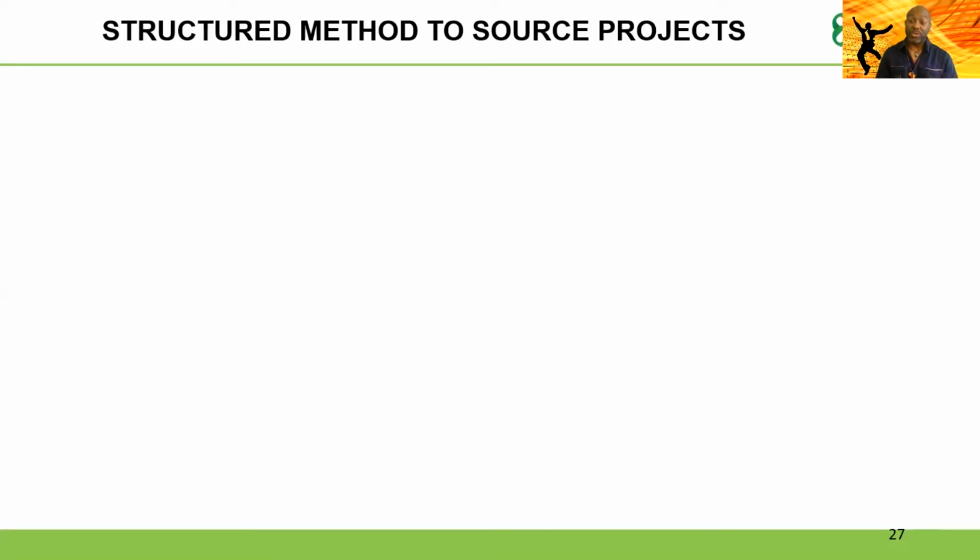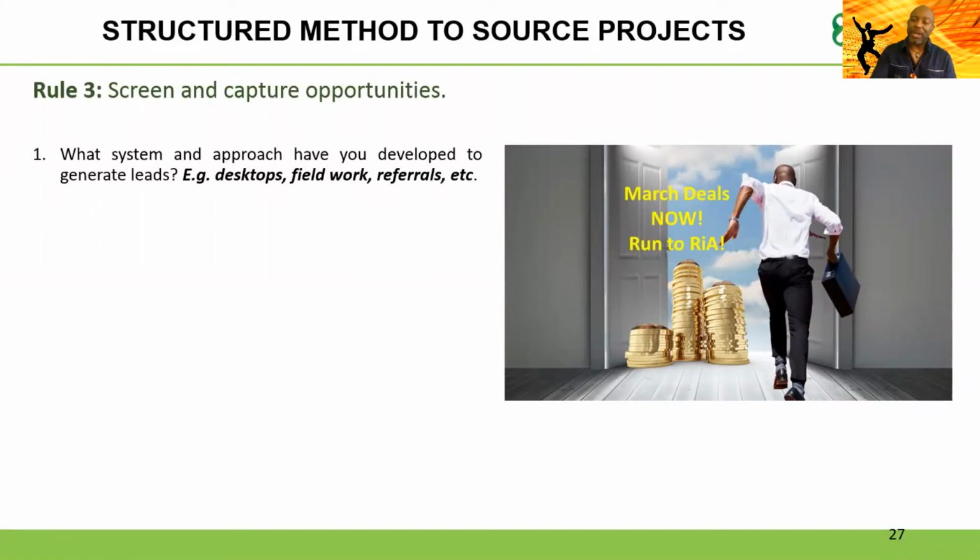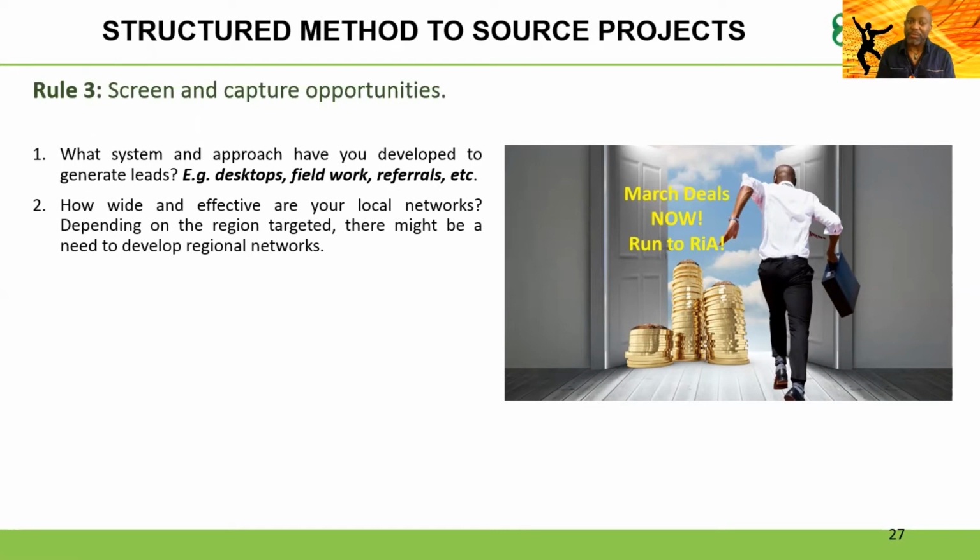Let's carry on with rule number 3. Okay? So number 3 is obviously to screen and capture opportunities, right? What system and approach do you have in place to generate and source those leads? Are you only referring to the desktop research that you are doing? Or maybe you can do some field work because you have some people locally on the ground, or you're only relying on referrals. What are you doing? It's important for you to understand.